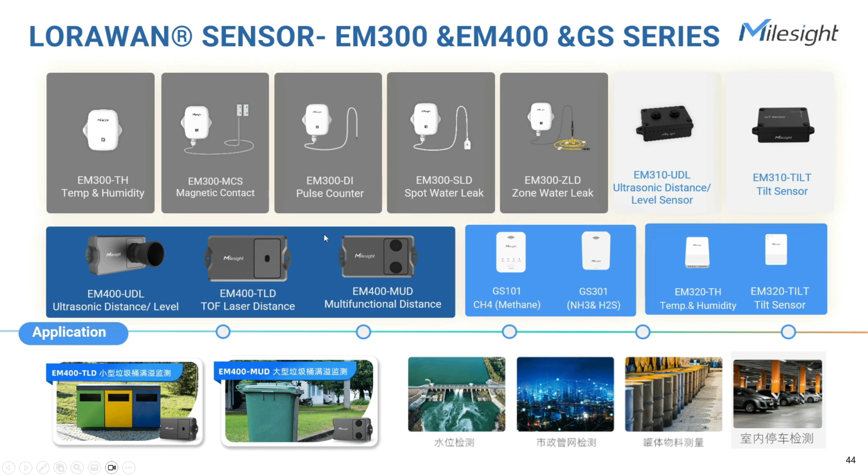Let's check the EM300 and EM400 and GS gas series quickly. They have been widely used in smart building applications by worldwide customers.